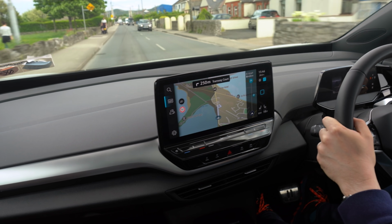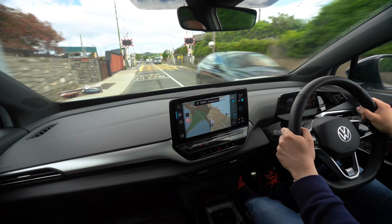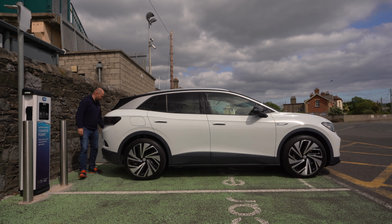43 kilowatt CS. Now, something I've noticed about the nav is it's picking up things like TGI Fridays in places that I just know are not there. So I'm curious to see, is that a true 43 kilowatt charger? There's only one way to find out, and we're off there. I wonder, is this a 43 kilowatt charger? We'll find out in a second.